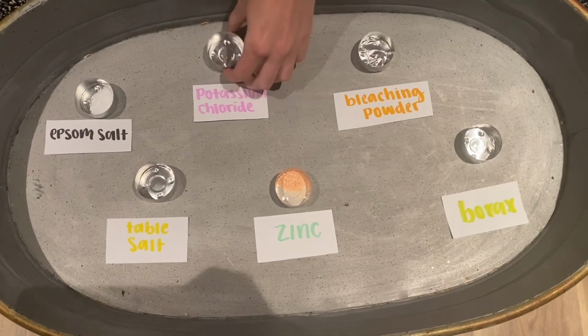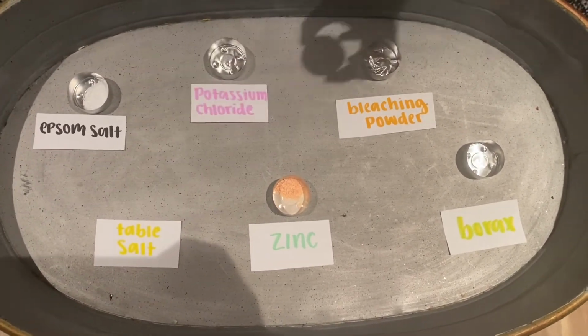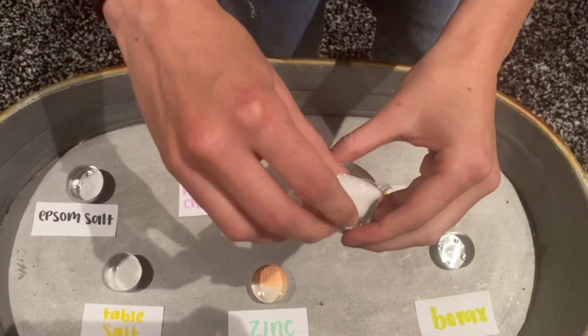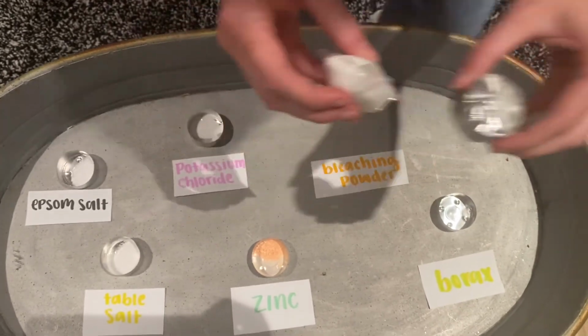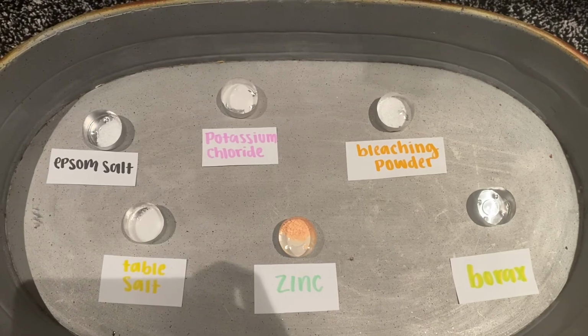Next, we have our potassium chloride. Next, we have our table salt. Let me start that over. And we broke it open. So now, I'm going to put it in. Next, we have our borax. It's okay.